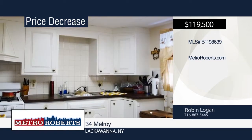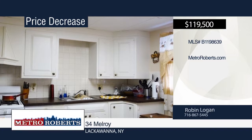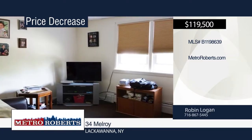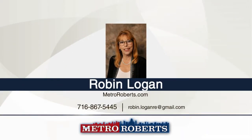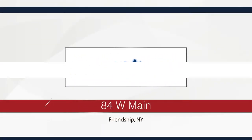There's 1 newer boiler that heats both the lower units. Appliances in all 3 units are included in the sale, which also includes a washer and dryer. This property is situated in a quiet neighborhood with semi-private backyard. For more information and to schedule a showing, contact Robin Logan. You don't want to miss this multifamily investment property.